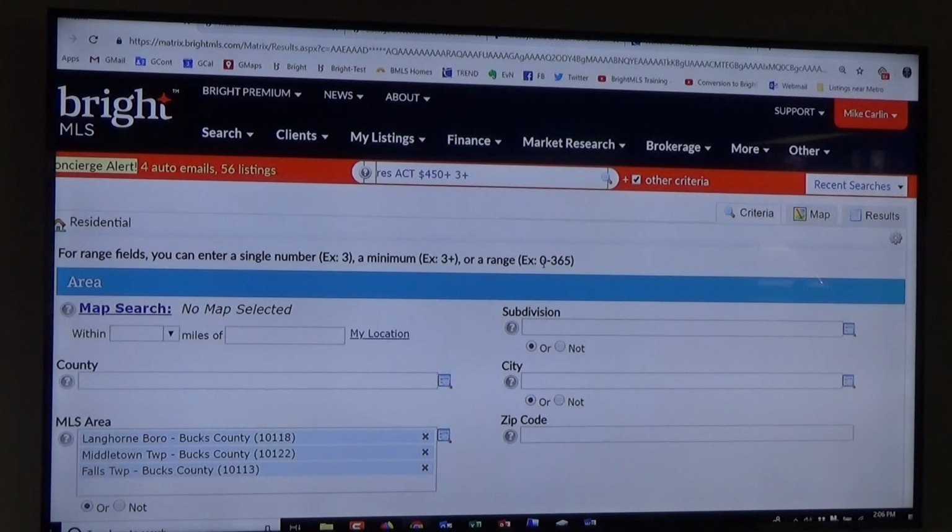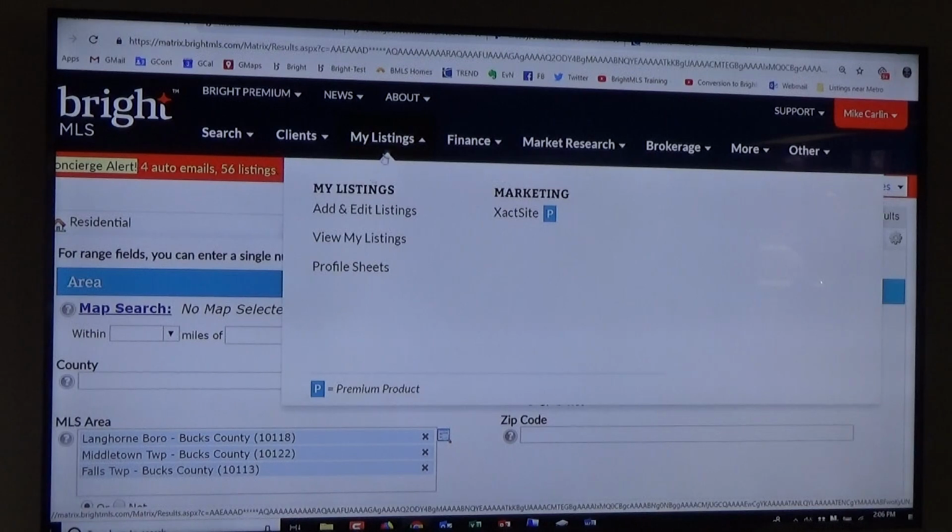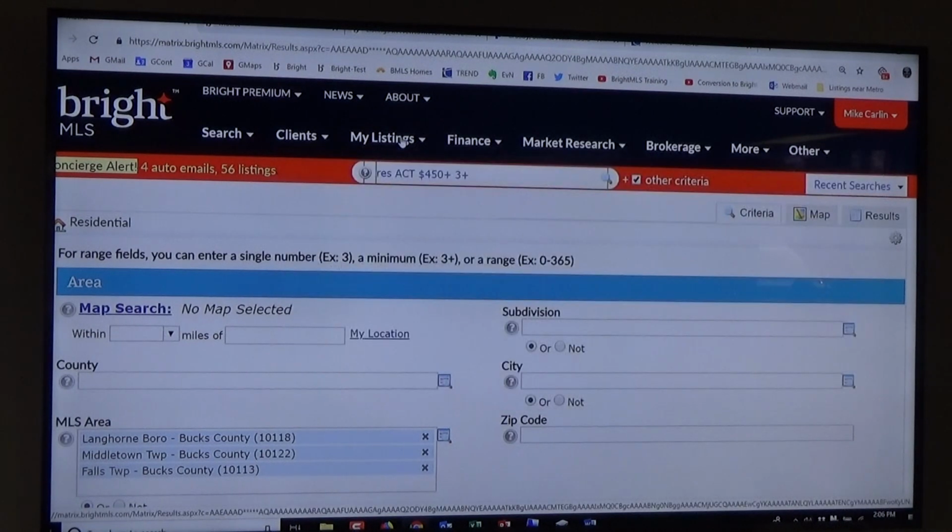Yeah, so let's talk about labels. And we're going to talk about listing management in a moment because I'm going to show you where to put listings in. You go into the My Listings menu here and you go into Add Edit Listings. We got rid of the captions completely. So you don't have to pick the captions from the list that we gave you. We're just going to let you type in whatever you want. So this is a really great family room. You can type whatever you want.